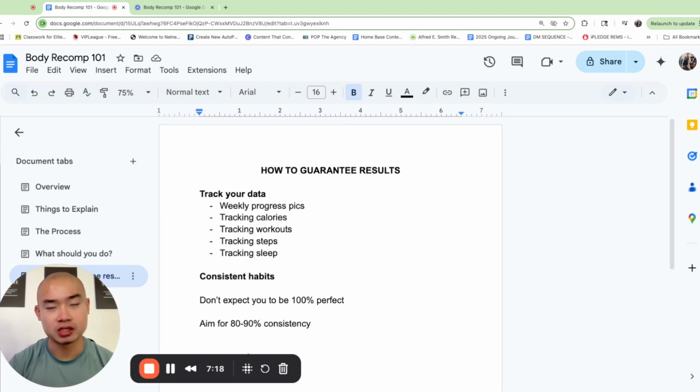Aim for 80 to 90% consistency because this journey comes down to 2 things. What you do the majority of the time out of the 365-day calendar. And secondly, how quickly you're able to pick yourself back up every single time you have a slip up. If you're not on point with these habits for more than half of the 365-day calendar, then your body is going to reflect it. And vice versa. If you're on point 80, 85, 90% of the time, your body is 100% going to reflect it.